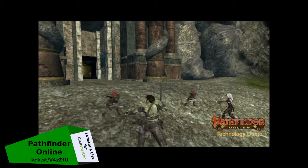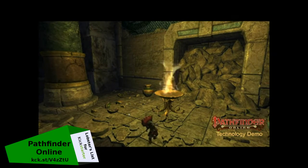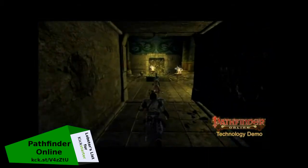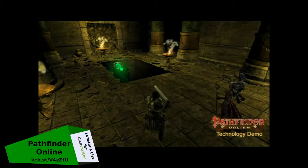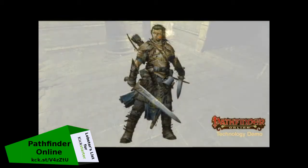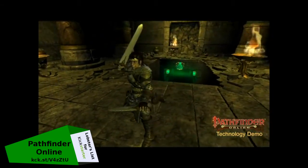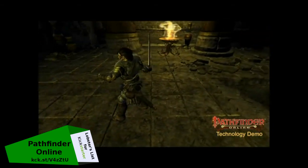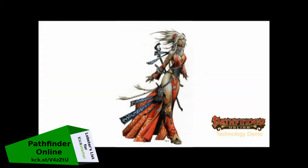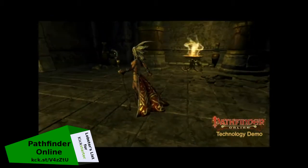Pathfinder Online is a sandbox MMORPG set in the Pathfinder RPG world. This footage is from a technology demo that was able to be made thanks to the previous Kickstarter campaign that was 650% funded back in June 2012. The developers have returned asking for $1 million to continue their progress creating the game. A copy of the game for PC is at the $35 tier, which includes some backer perks like in-game consumables, 1 month of subscription after launch, and a special icon on the message boards.